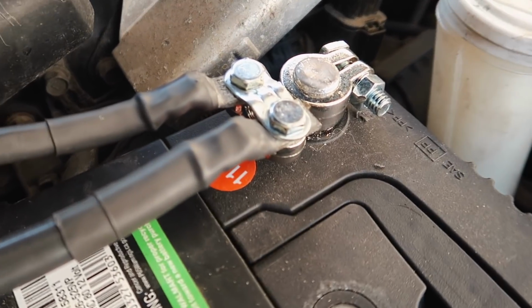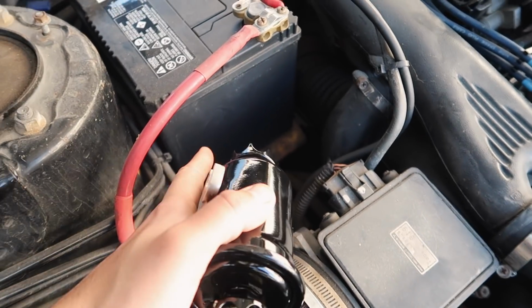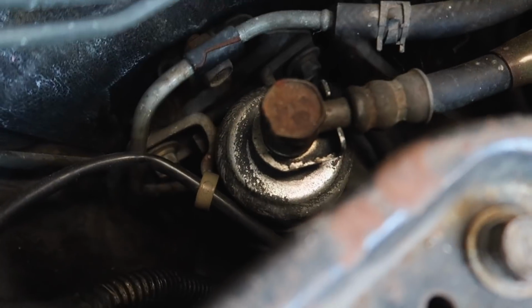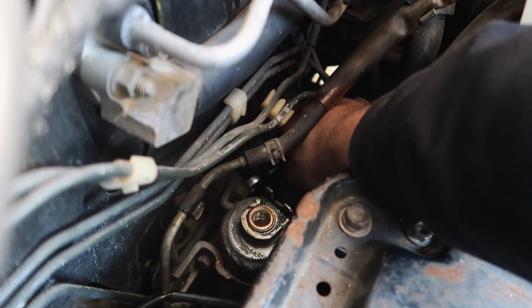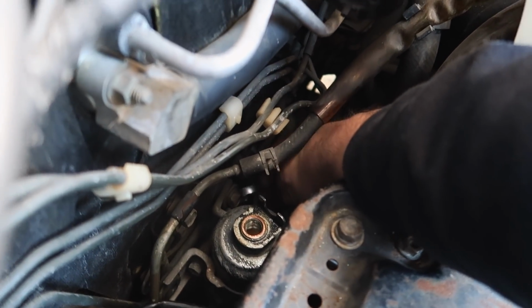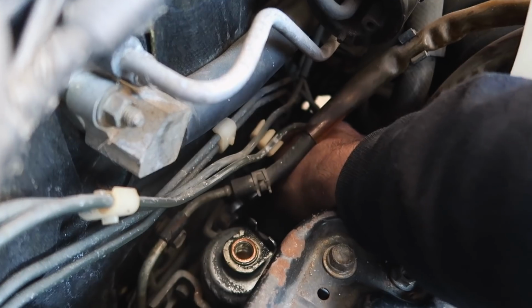Alright, so the new battery terminal's on. I do think the fuel filter is down there though. Yep, I see the old one right in there. Honestly, I already miss the DSM platform. The 4G63s to me are a lot easier to work on. Everything in here is extremely cramped.